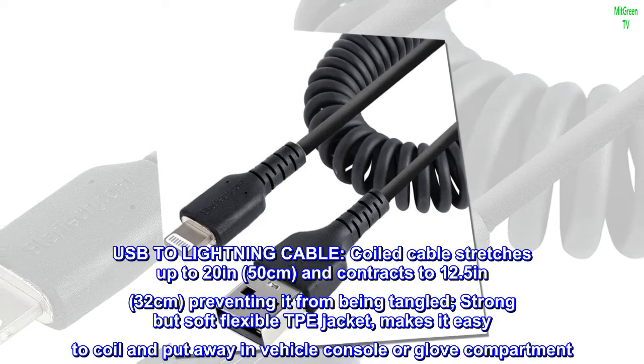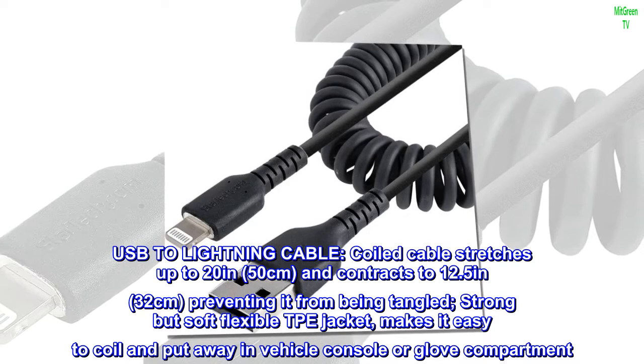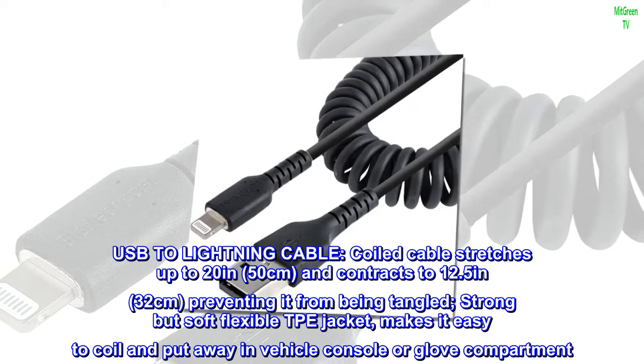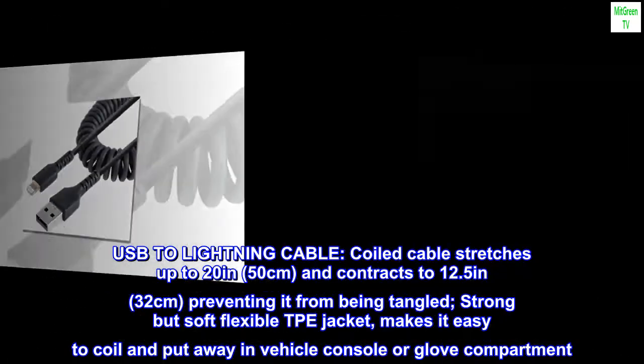USB to Lightning cable. Coiled cable stretches up to 20 inches, 50 centimeters, and contracts to 12.5 inches, 32 centimeters, preventing it from being tangled. Strong but soft flexible TPE jacket makes it easy to coil and put away in vehicle console or glove compartment.